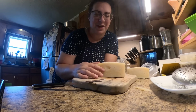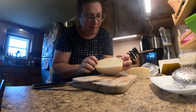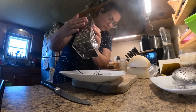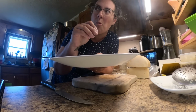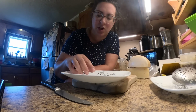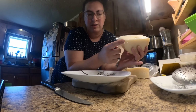Wow, that's really good. Like really, really good. Holy moly, that's amazing. Just like they do at Olive Garden, right? It's definitely chewier than the shredded Parmesan cheese that I've purchased at the store or gotten at restaurants. But again, I just grated that from the outside here.